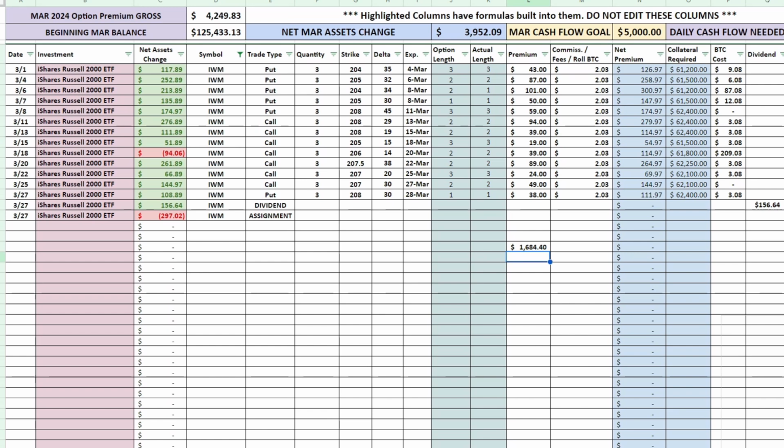This factors in the dividend, it factors in the assignment loss here, it also factors in all of the cash secured puts and all of the covered calls as well. Really didn't have too much of a problem here with lower premium, except for right here on the 13th, 15th, and 18th, where I collected on a 19 delta, a 15 delta, and a 14 delta. And as a reminder, the higher the delta, the more premium you're going to get.